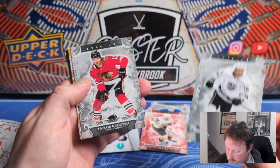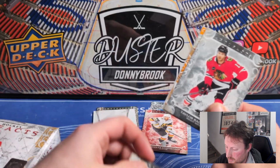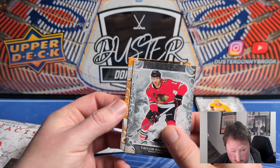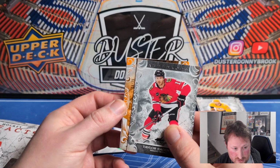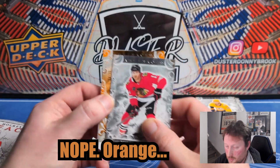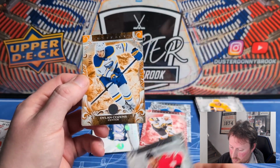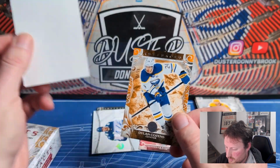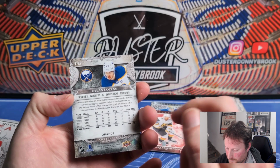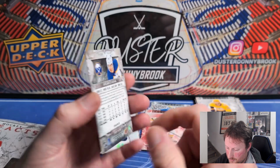So, Quentin Byfield. Taylor Radish on the back there. Matty Beniers. Definitely not lighting it up like he should be. Turned into a bit of a bust. And... Orange to 65, orange to 75. Oh, copper. Okay, yeah, you can totally tell that's copper, not orange. Good thing I got my thing up because Jesus. And another Saber and Dylan Cousins. Cousins 75. Another guy with high expectations. And yeah, 31 goal season, 22-23, and just kind of hasn't been able to repeat it.